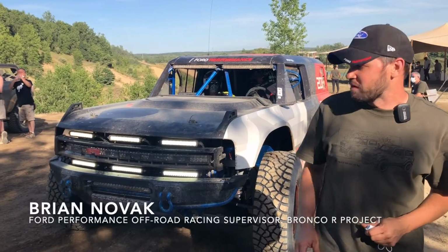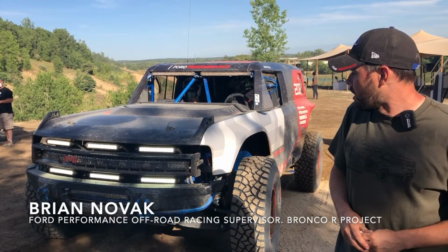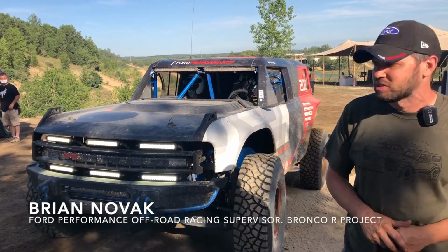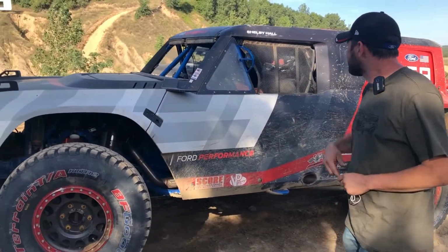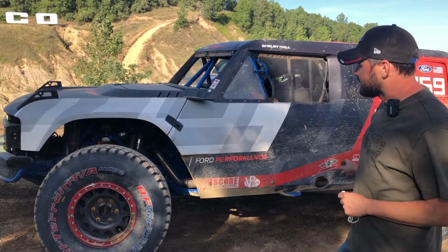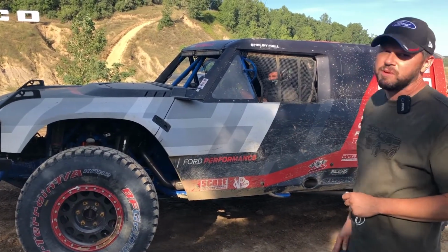Today has been amazing. So we've got the Bronco R here, out here at Holly Oaks Park. You know, we brought it out to help support the Bronco launch. Everybody get a first look at it for the first time. So we've had this thing out doing hot laps all day long, alongside the Rod Hall truck. So it's got the stock V6 in it out of the Bronco right now, the stock 10-speed transmission.